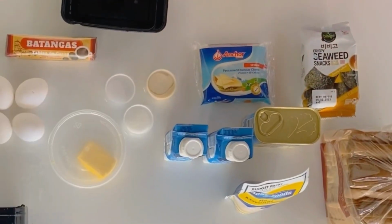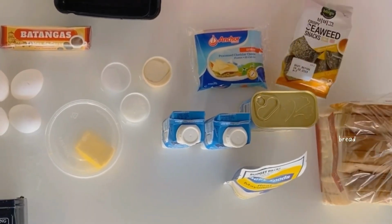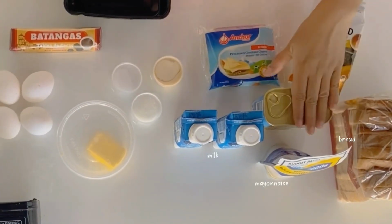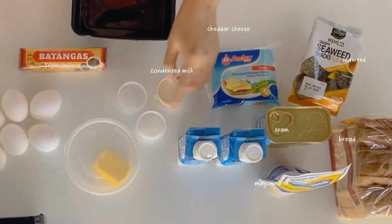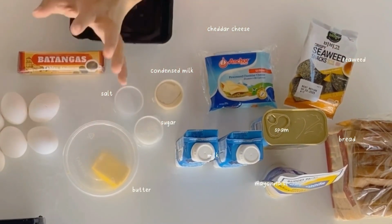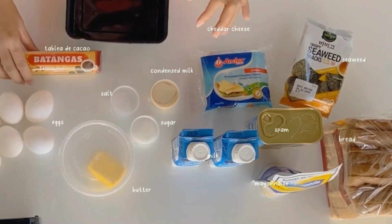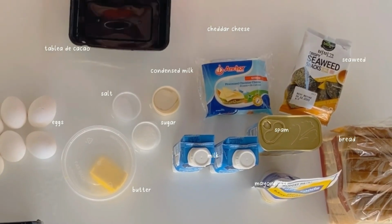Okay guys, so the ingredients namin for the egg drop sandwich, we have the bread, and then we have mayonnaise, milk, spam, cheddar cheese, seaweed, condensed milk, salt, sugar, butter, 8 pieces of egg, and for our drinks is we will do a tablea, cocoa.